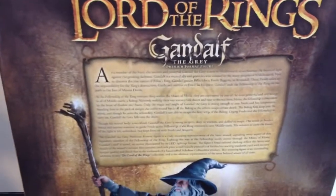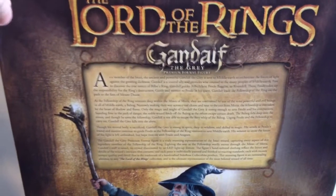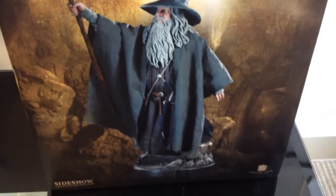On the back we have a description of who the character is and basically some sort of plot of the movie. A summary of the character.